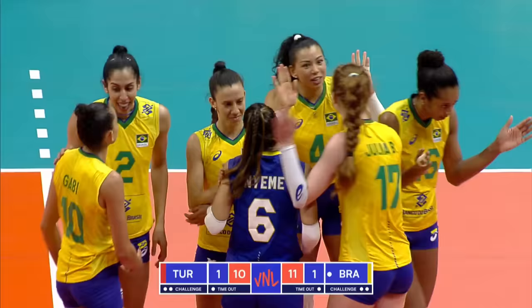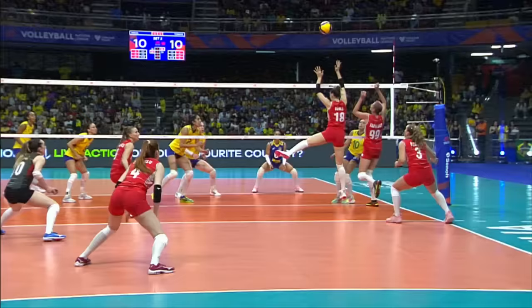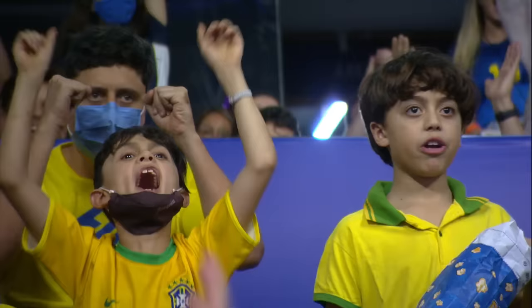Oh, great rally again. Absolutely inspired defense on both sides of the court here. Gabby just ultimately hits that into Erbrar Karakurt and then watches as the ball dies. No pickup in the backcourt there.